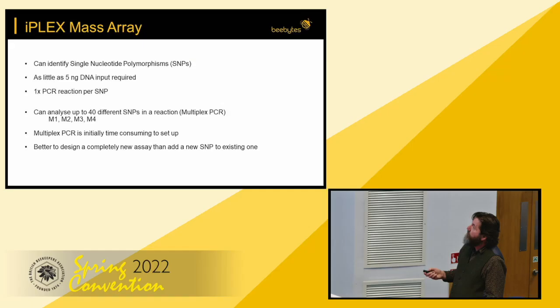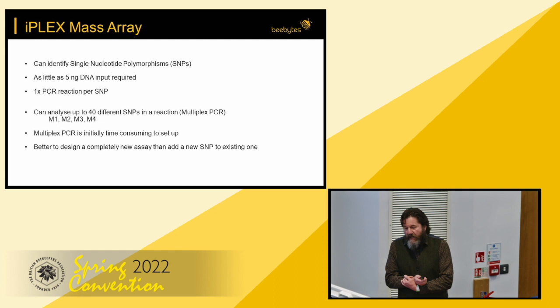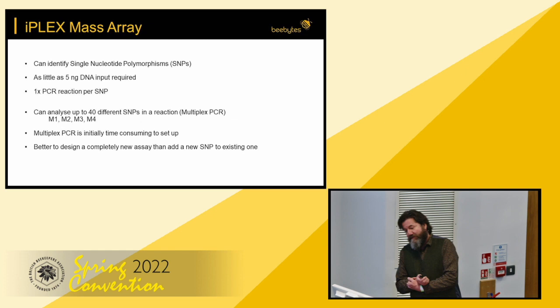So we basically amplify the piece of DNA we're interested in. The iPlex MassARRAY can identify single nucleotide polymorphisms, and you need as little as 5 nanograms of DNA to put in. A nanogram is a gram, and down from a gram there's a milligram. That's 1,000 times down from a gram, and then there's a microgram, and then there's a nanogram. They're all 1,000 times down, so it's quite a low amount.